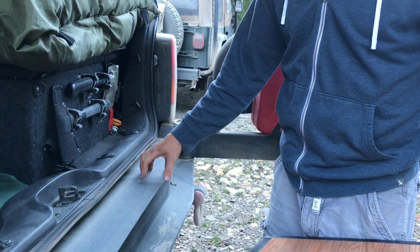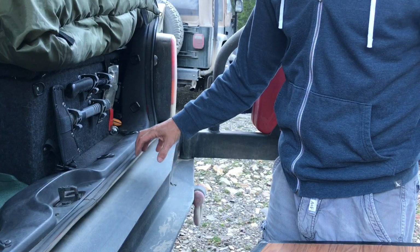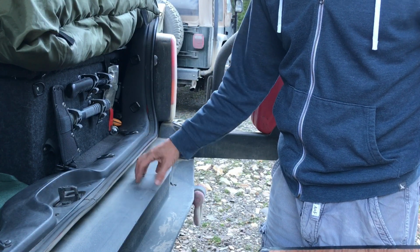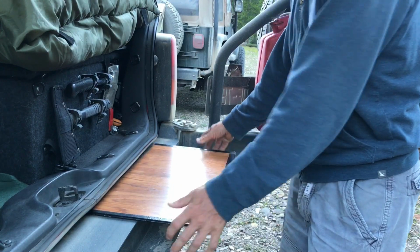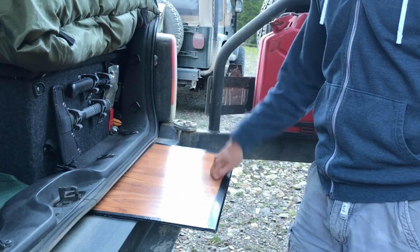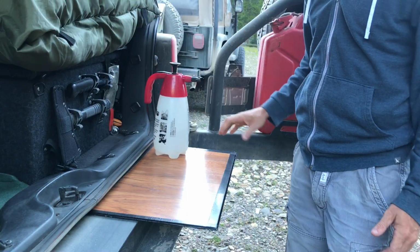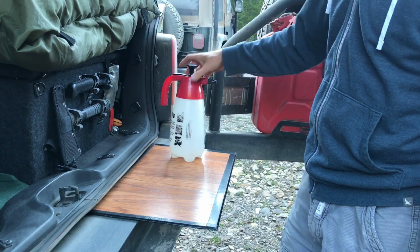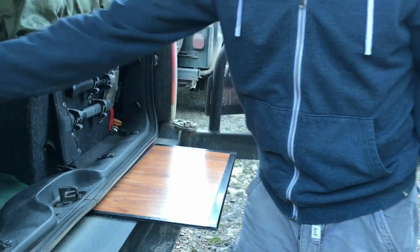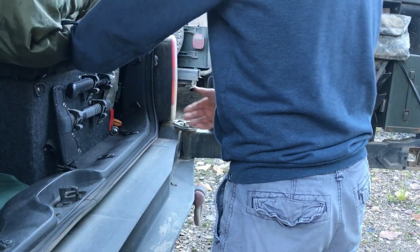I've got this aftermarket bumper, which is a Smittybilt bumper for a tire carrier, and it creates a nice lip underneath here. So all I do is stick that there in that location, and this does not go anywhere. I've never had anything fall off of it. I cook off of it. I set stuff on it all the time, and then when I'm done, all I do is take it and stick it underneath my bed.